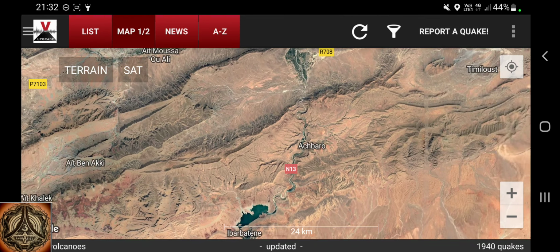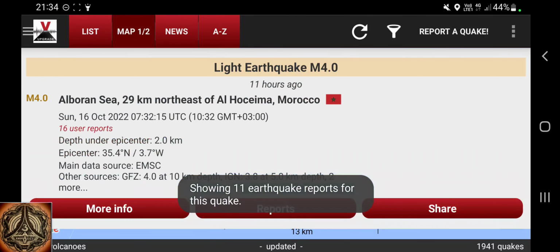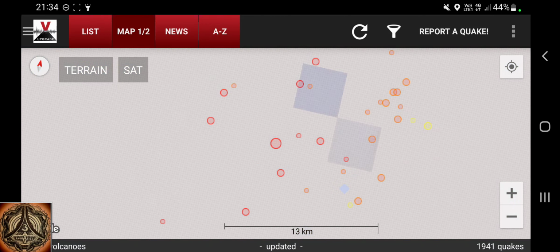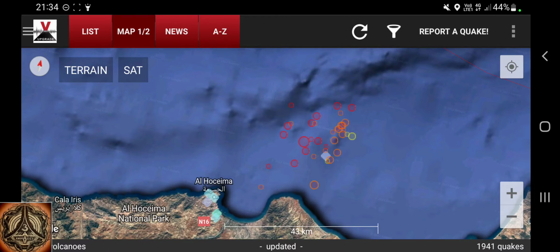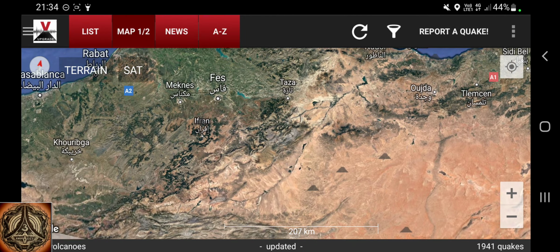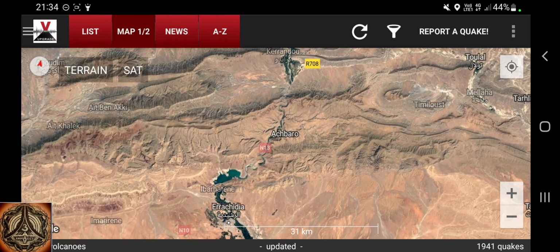4.0 Alboran Sea, 11 hours ago, 2.1, 31 kilometers in depth. Here we get shallower, 22, and here even more shallower, 2 kilometers. All right. Yeah, there is an earthquake swarm since many weeks going on there. And I stumbled around here somewhere, I think it was.